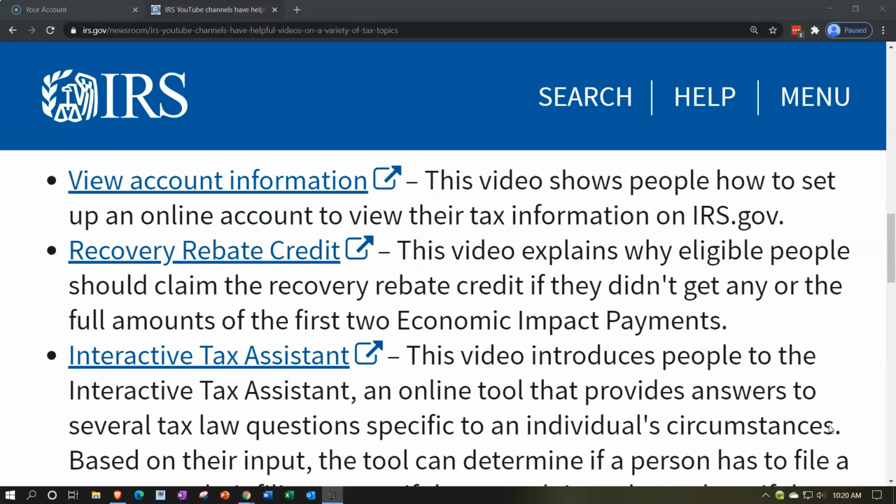Recovery rebate credit. This video explains why eligible people should claim the recovery rebate credit if they didn't get any or the full amount of the first 2 economic impact payments. If you have questions on the recovery rebate credit, it's a kind of confusing situation. We got 3 of the economic impact payments. The first 2 are basically tied to 2020. And the last one is not, although they might have based it on 2020 to give kind of like the prepayment.